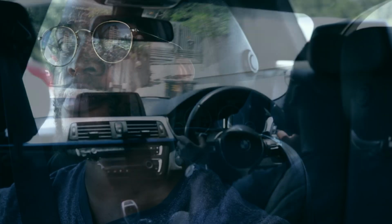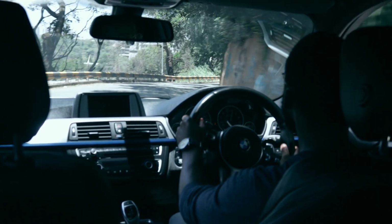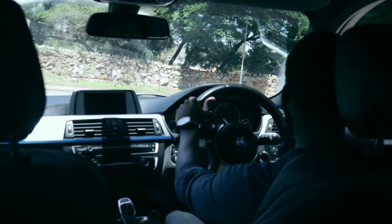What it does lack is front end response. This is largely due to how heavy the car is. It's running about 1,500 kilograms, so it can't be expected to handle like a Clio RS. That said, you will have a lot of fun behind the wheel.